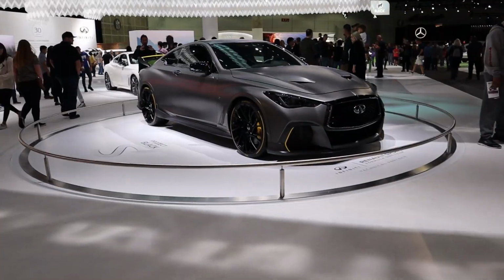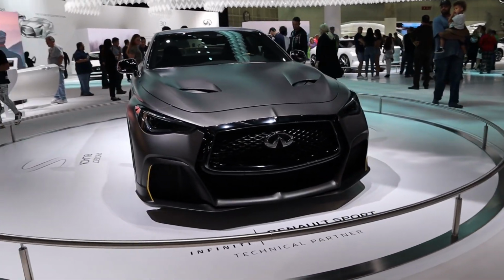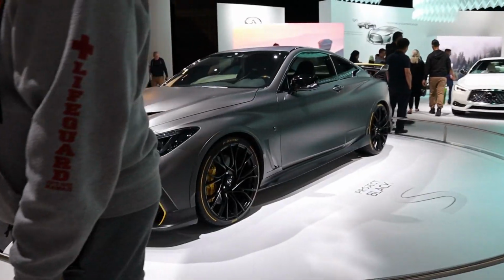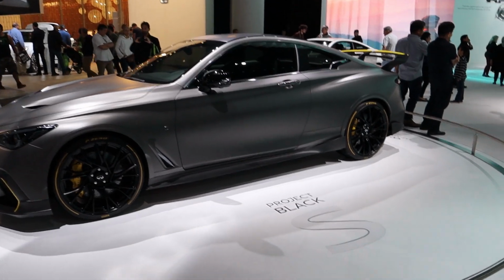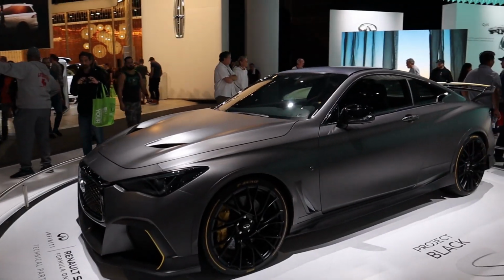Then you had, of course, the Infiniti Q60 Project Black S for like the 10th time. They introduced it in 2017. I'm a little annoyed that they keep teasing this car and they haven't actually released the new model. It hasn't come out yet, and they're talking about potentially making it. It's going to have a hybrid powertrain producing 563 horsepower, 0 to 60 in less than 4 seconds, but we'll see what happens.